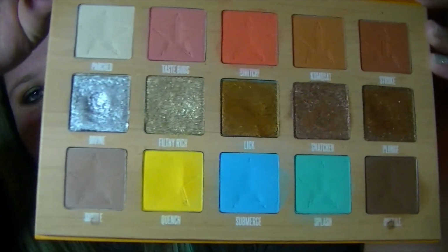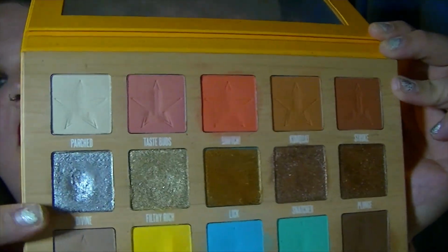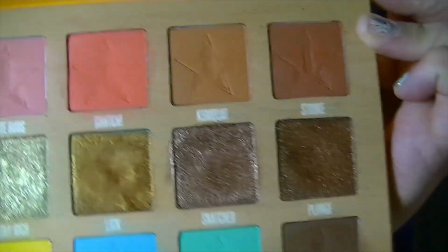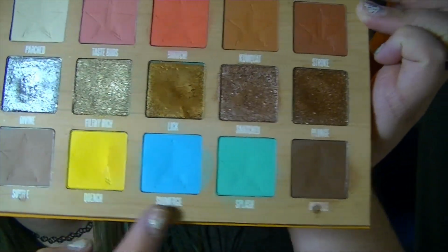I hadn't used it much, but it's got a pretty cool color story. I dug the crap out of the silver, using it the other day for a look. It's pretty cool, but it's kind of hard to work with these colors unless you pat it on with your finger. But other than that, I really don't have any other problems with it. I just don't find myself reaching for it.